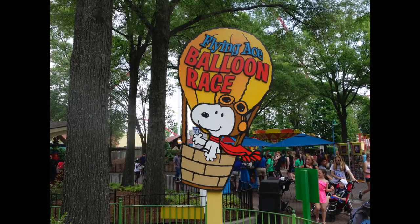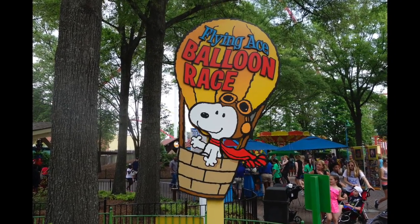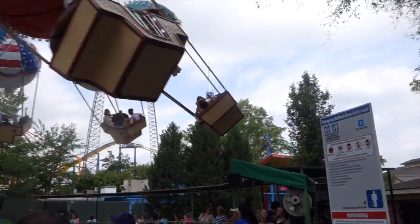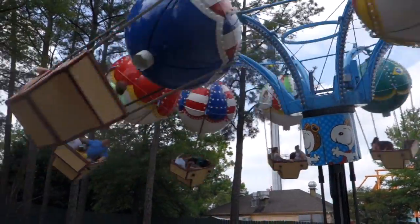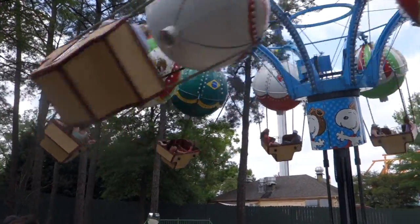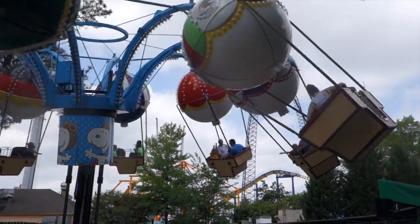Flying Ace Balloon Chase is a 2.5-minute flying balloon ride. Groups of up to 4 are seated in baskets under balloons. The balloons are lifted in the air and rotate in a circle. Kids under 48 inches must be accompanied by a supervising companion. It originally opened in 1987 and was known as Boo Boo's Balloon Race and Peter Potamus Magic Flying Balloons.